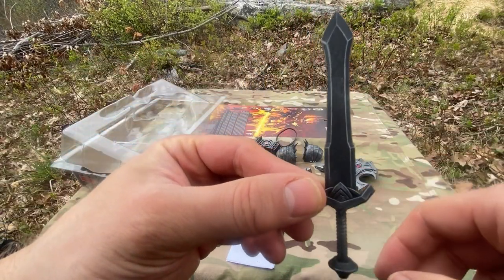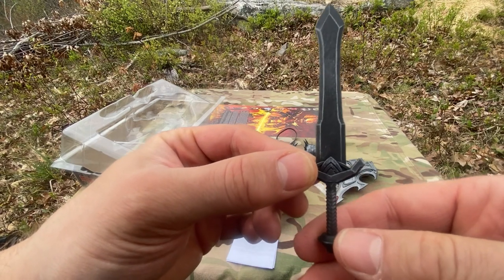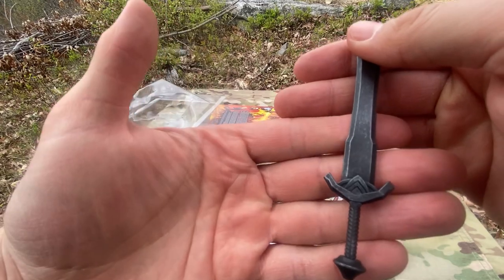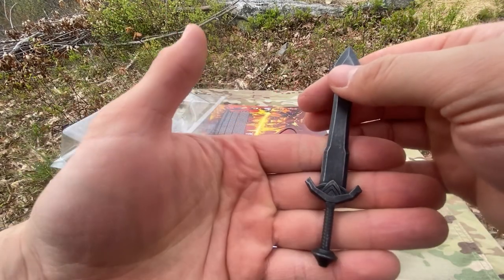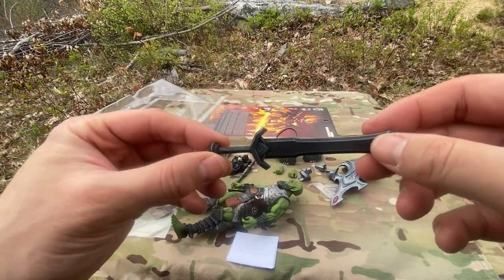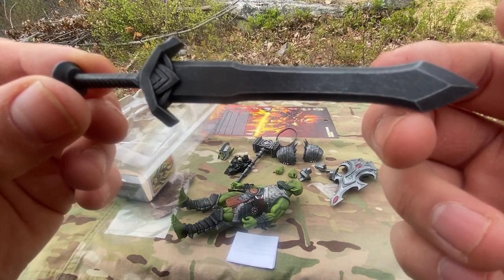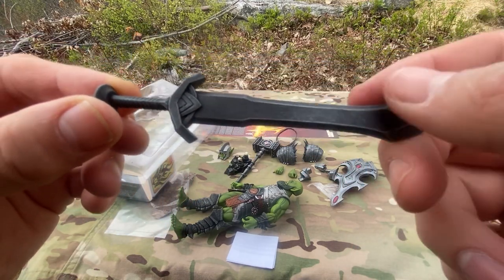It reminds me of a few different swords. It's very reminiscent of a sword from Zelda. It just reminds me of the Master Sword. It also reminds me, what's this video game I've been playing? Oh, Dead Cells. If you play Dead Cells, the heavy sword.